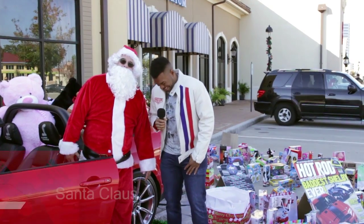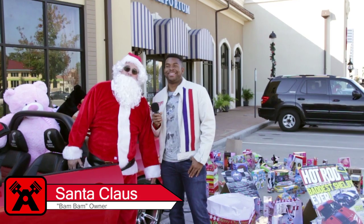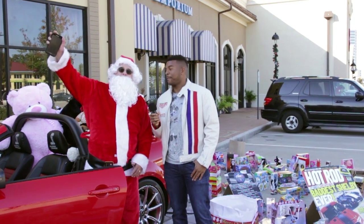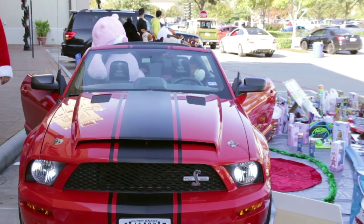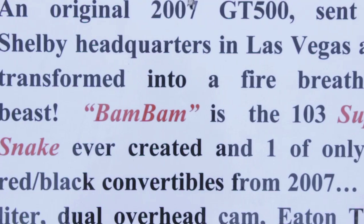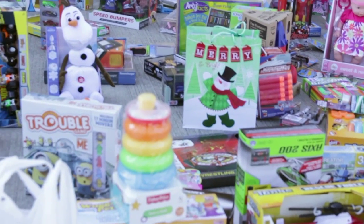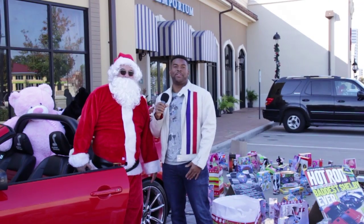Merry Christmas. Thank everybody for coming out today, donating a toy for Toys for Tots at the last Cars and Coffee of 2015. Merry Christmas. You heard it first from Santa. I'm not Santa, but I do like the Super Snake. Bam Bam. 750 horses under Santa's sleigh. So ask Santa for a Super Snake, you just may get it. Kids, it's your first bet for Christmas. Look, I'm Santa. You can't beat this. Have a good day.